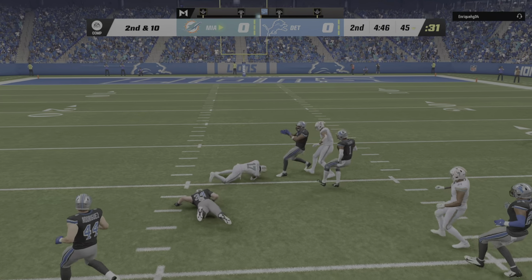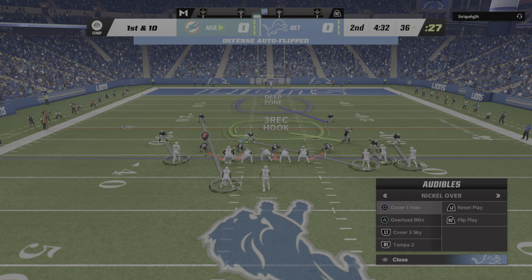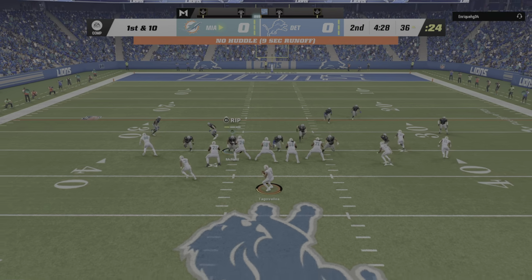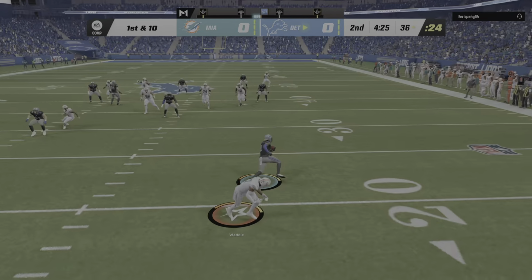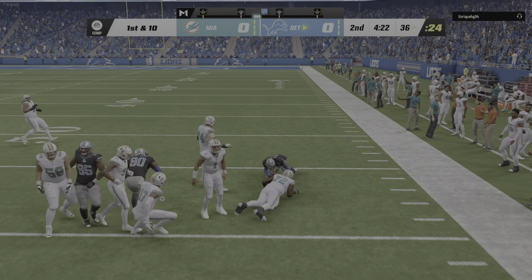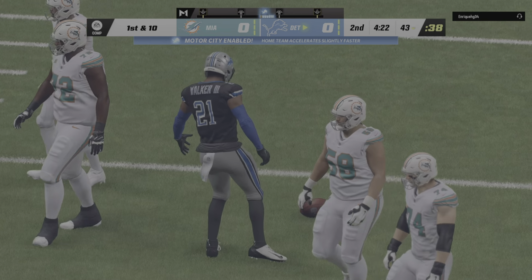Tua's throw is taken in by Waddle. And it's going to be another 1st down as they'll get him to the ground at the Lions' 36. And again, it's Tagovailoa. Oh, looking for Waddle, but it's intercepted. Picked by Tracy Walker. And the Lions will take over here as they get it up to the 43-yard line.